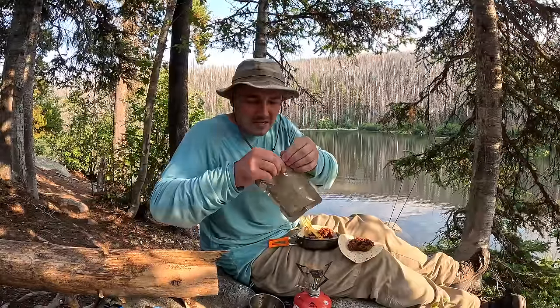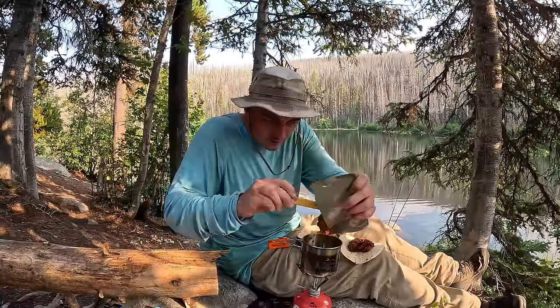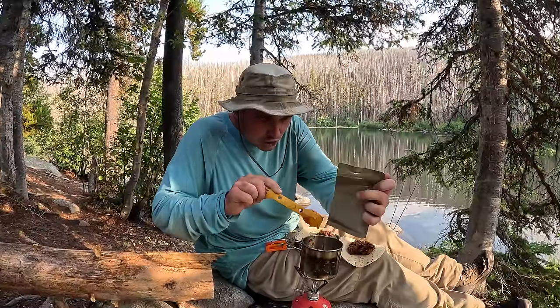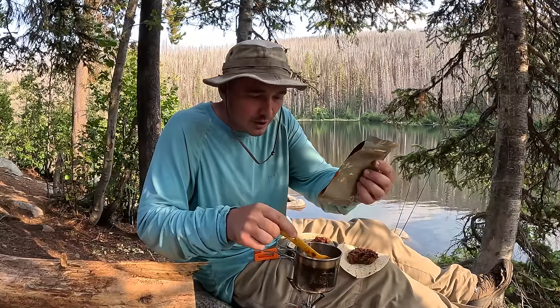And we have this pack of beans here that I totally forgot about. So we're gonna throw the, it's like a chili. Oh, yes, chili and tacos. Man, this is one of the better MREs, it has to be. I've never had this one here before.